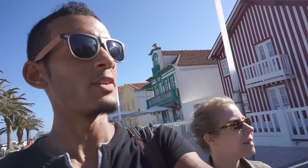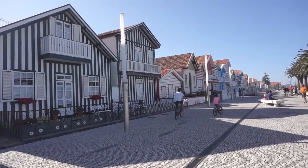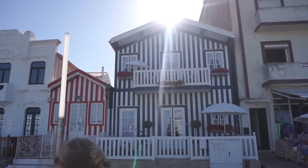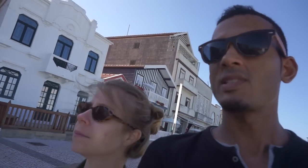These little houses look very cute. I wonder if people live in them. Yeah, they must be. One of them's a restaurant, I can see that. The rest of them are just houses, aren't they? That's a nice looking one, isn't it? Trying to figure out if there's actually a sandy beach here somewhere. They're selling boogie boards, so there must be.